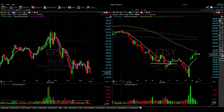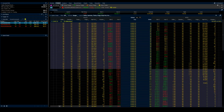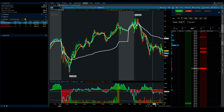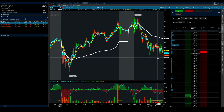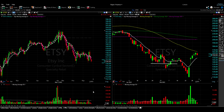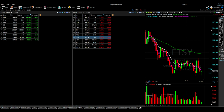Cannot seem to get through its 50-day moving average. It is weak on the day, right? I can even go here on a stock like Etsy, which I should have been showing you all along. Charts, Etsy, and take a look, and you could see this here relatively weak for most of the day, since right around here, right around 11:25 Eastern time. So Etsy, definitely a weak stock. We're going to put Etsy in our list over here.